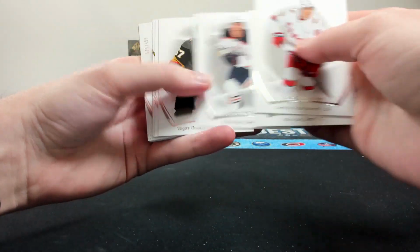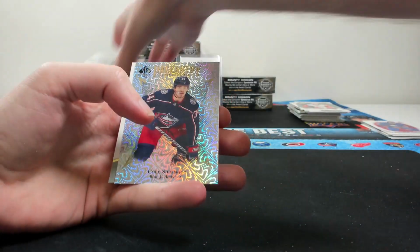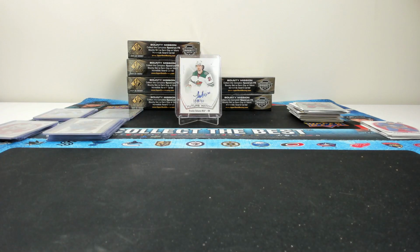All right. Well, it's not an inscribed one, but Jasper Weatherby for the Sharks on the Future Watch Auto, Sillinger on the pageantry rookie, and Tavares on the True Leaders. So Columbus and Toronto. Weatherby's not the biggest name on the autograph, but still kind of an NHL regular.